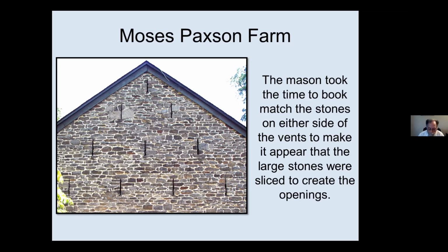And to me, one of the most remarkable things in this is that the property owner, or the mason, we're not quite sure, took the time to take what was purely functional ventilation slits and articulate them by putting the stonework against them as if the stone had been sliced. And that's pretty remarkable to go through that time and effort. And you can see here that the two pieces are almost book matched. And then over here, it looks like somebody sliced through the stone.